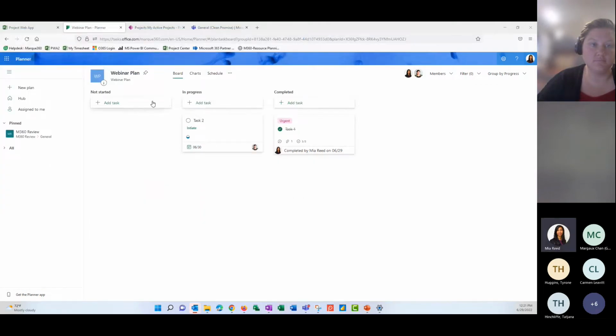Another thing that I can do is view those assigned tasks within Teams. We're going to look at Teams a little bit more pretty soon. The next thing that I wanted to show is Project for the Web. And that's something that may be new to some of you. I think it's worth us taking a look there.